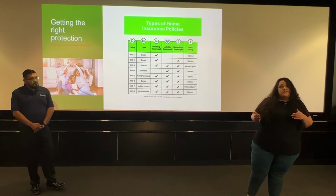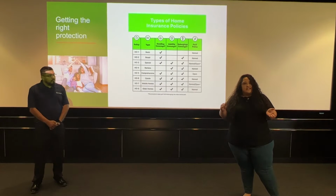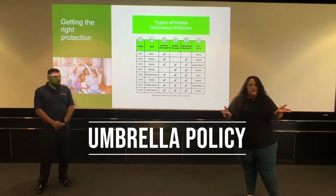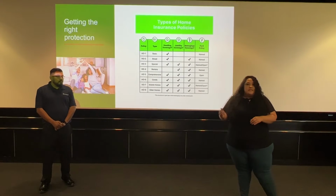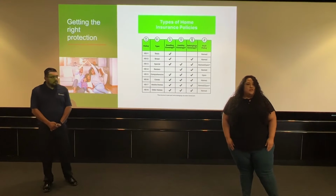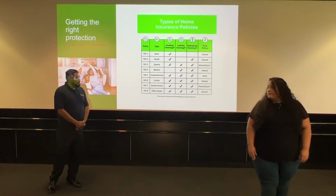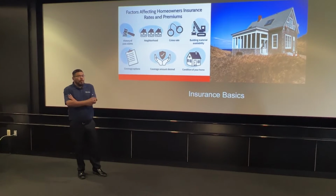There are actually extensions of the liability. With usual homeowners policies, you can have up to $500,000 in liability coverage, but there's a thing called umbrella. If you have a little bit more in assets, your home's worth more than $500,000, say you've invested in a $1 million house, there are umbrella policies where you can extend your liability coverage up to $5 million. So you have other policies you can put on top of your homeowner's policy to extend your liability. Okay. Awesome. Thank you.